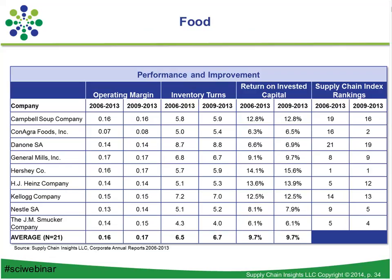Now let's look at food. General Mills gets the nod here. While Hershey has made the most improvement, Hershey still has a way to go on inventory turns. And Hershey has done an incredible job of transformation and processes, and may make the list in future years. But General Mills has been the industry leader in being able to balance the portfolio. And even though their improvement rankings are in the middle of the pack of the industry, they are driving a tight pattern of continuous improvement and being able to really drive that across their balanced portfolio.